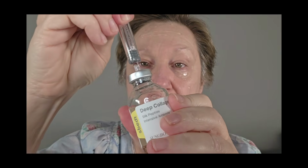It's called a syringe. So I'm just going to put it around here and there. And then a little on my neck. And then you're supposed to stick it back in. That's the way it stays. This is called the Deep Collagen Silk Peptide Intensive Ampule, and it's by Sungbun Editor. If you've got dry skin, this is so amazing because it doesn't leave you greasy feeling, but you look super hydrated. So we're just going to let that dry.